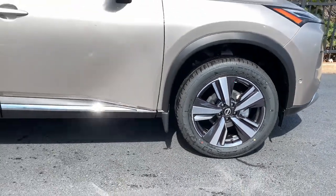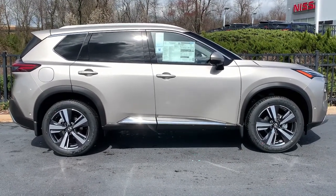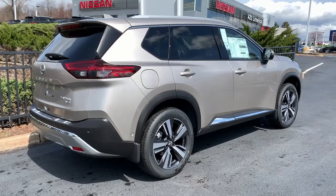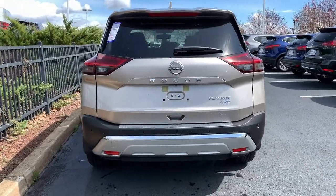These are just some of the great options this vehicle comes with: panoramic roof, all-wheel drive, hands-free liftgate, keyless entry, sun moonroof, navigation system, power liftgate, lane keeping assist, remote engine start, adaptive cruise control. Enjoy the convenience and comfort this Rogue has to offer.